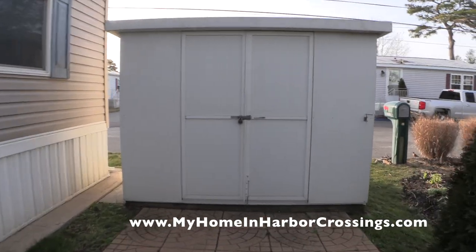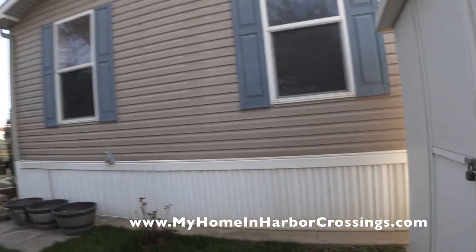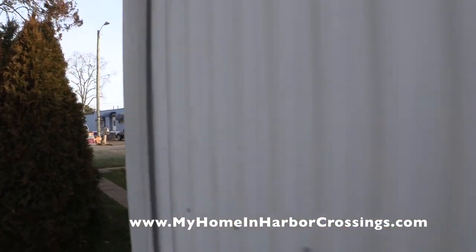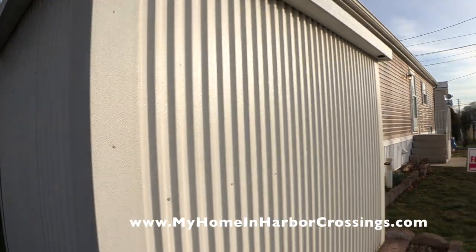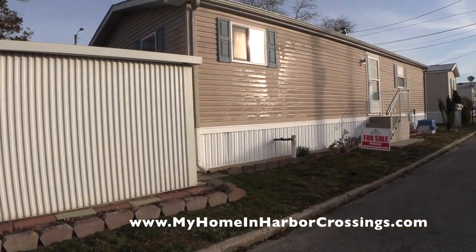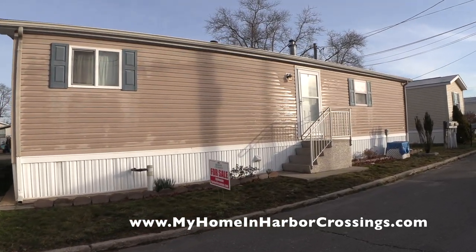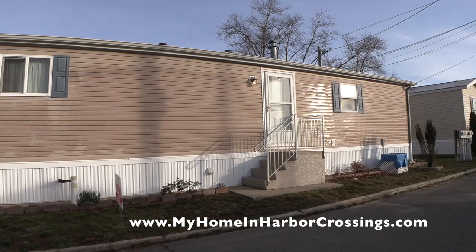So in the shed, there's a couple of items that are being left behind. I believe there's also a generator. And right there, that gray plug on the wall of the house is a plug for the generator. Now, we can't verify the veracity and the workability of the generator, but it is included for your enjoyment.